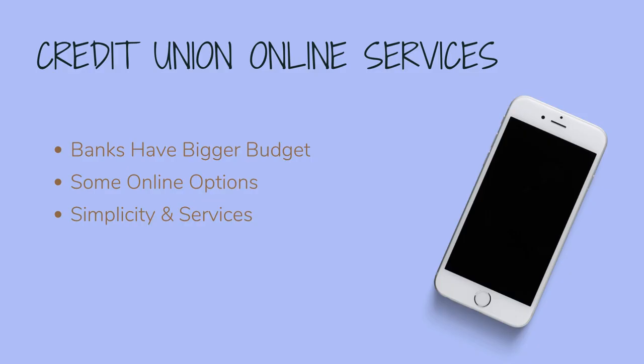National and global banking companies often have large budgets for technology, unlike many small credit unions. However, it's possible to find national credit unions with digital banking options that provide most of the services that you need. Make sure to ask credit unions about their mobile banking technology and check their websites for simplicity and services.